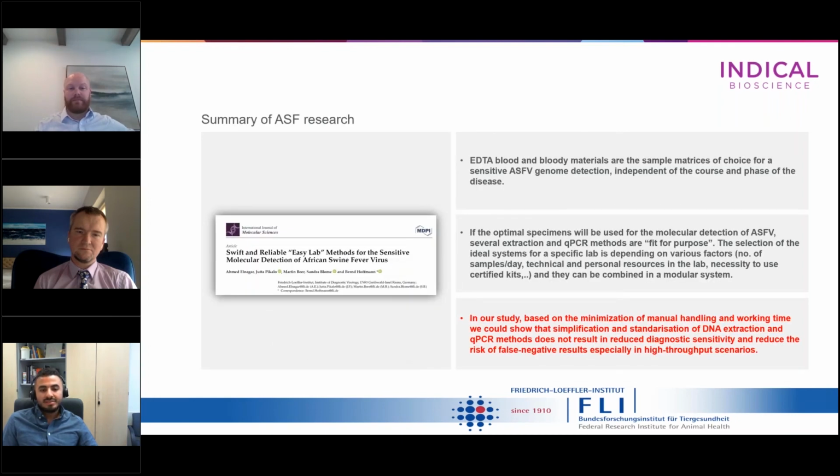What we can summarize in our study concerning the sample matrix is that EDTA blood and bloody materials are the sample matrices of choice, independent of the course of infection. And if these samples are used, several different extraction and qPCR methods are fit for the purpose. The selection of the ideal system in the lab depends on various factors, such as how many samples you have to do every day, technical personnel resources in the lab, and the necessity to use certified kits.